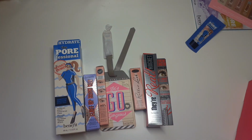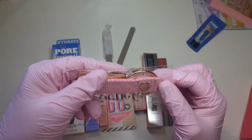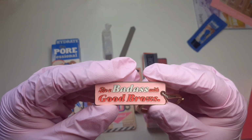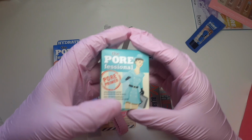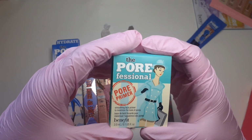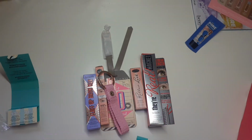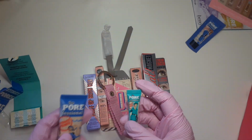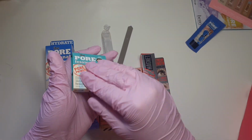I love mascara. Oh, got a cute little, is this a key ring? Let's open this. Just use your teeth. That's cute. So it says Benefit here. And then be a badass with good brows. That's kind of cute. Oh, and then we've got 2 things left. This is the Professional Pore Primer. Yeah, this is the one I've used. Oh, that's cute. Look at that compared to this one. I mean, that is bloody adorable. I'll give this to my daughter because I don't have pores, but yeah, that's a cute little thing.